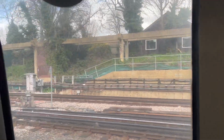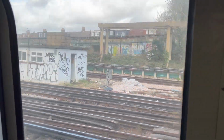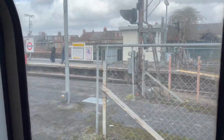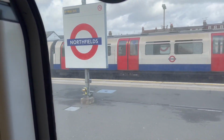Well, a lot of people have thought that over the years, including London Underground themselves. So the question arises, why are these two stations so close together? Well, let's wait for the train to come to a complete halt and then we'll have a look into it, shall we?